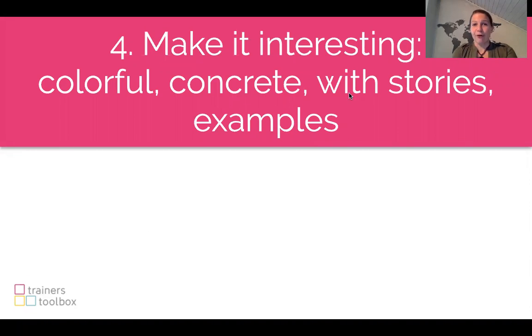Tip number 4 is all about making it more interesting. And that's something that ideally we also want to use in physical classes, of course, but also in virtual. In virtual, we are less present. Our way of speaking and physical attributes are less present and less strong. And that means we need to use our words even more carefully and powerfully. We want to make things colorful and concrete. We want to implement stories and examples. We want to paint the picture for them with our words.